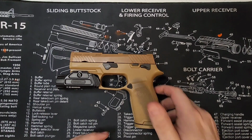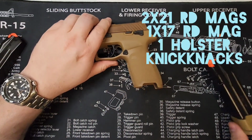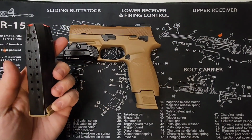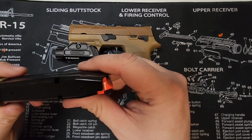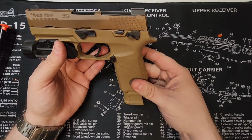So, one of the cool things is when you get this gun, it comes with 3 magazines, 2 big boys, and then 1 17-round carry. I believe this is maybe Mec-Gar. I believe it says made in Italy, which is plenty good for me. Sig has never disappointed as far as magazines go.